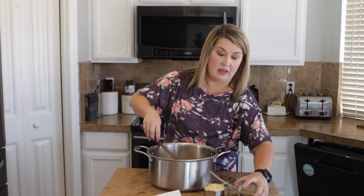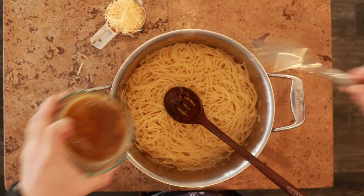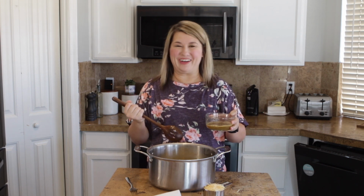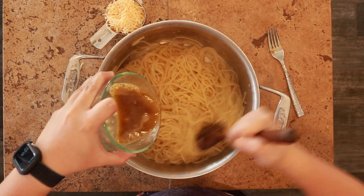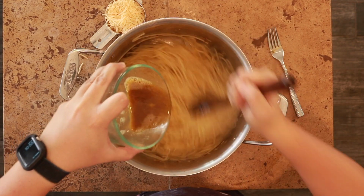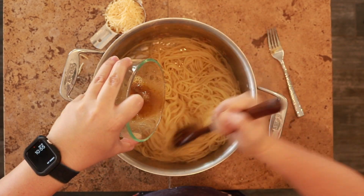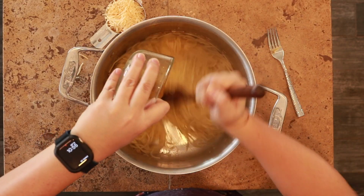Now, we've got our eggs, and we've got them scrambled, and they're in here with our seasoning. Give them a nice little stir. And we're going to dump this into our noodles. We want to be stirring while we dump it in so that the eggs don't cook, sorry. You can toss it too if you'd like. It's gonna make like a nice creamy sauce.